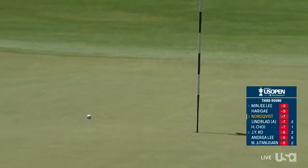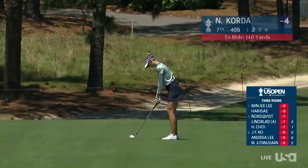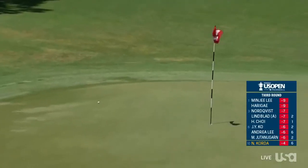Whoa, whoa. Nelly Corda at the 7th. Great shot.